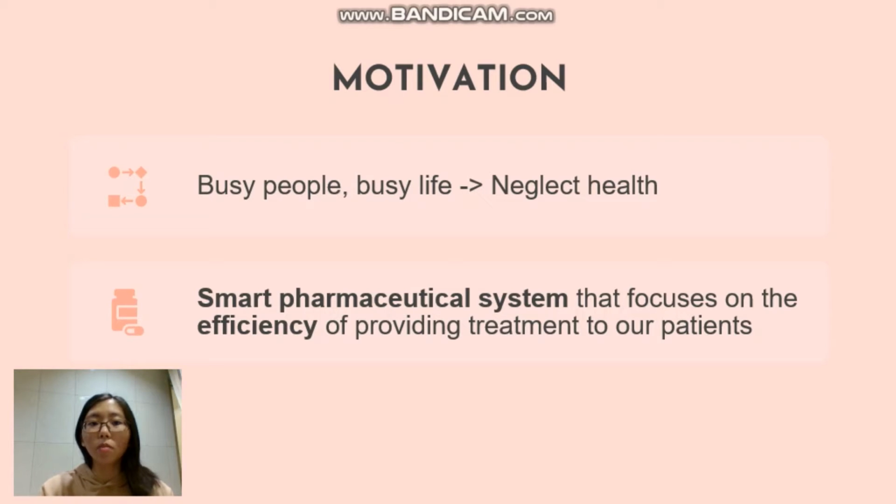I believe that most of us will choose to assume those small symptoms that happen on our body are minor illnesses that will eventually recover. And this action is actually very dangerous as we might be putting our lives at risk. Because by the time we have started to realize its seriousness, it might be too late. So, this has motivated us to build a smart pharmaceutical system that focuses on providing treatment to patients efficiently.